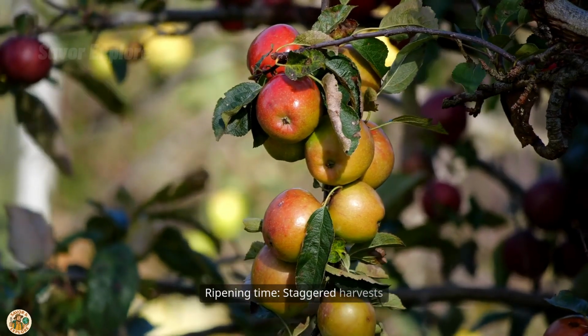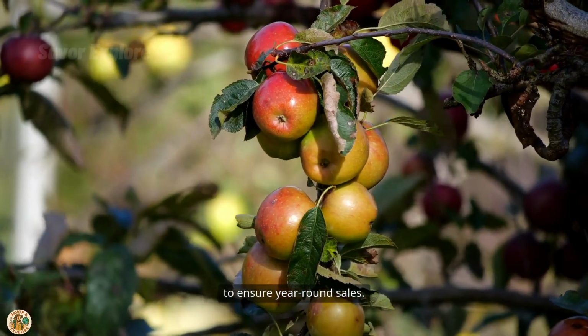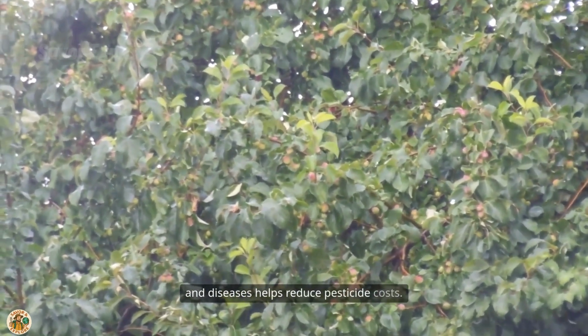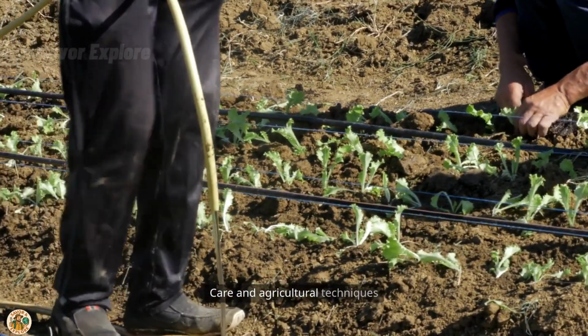Ripening time. Staggered harvests to ensure year-round sales. Disease resistance. Minimizing pests and diseases helps reduce pesticide costs. Care and agricultural techniques.